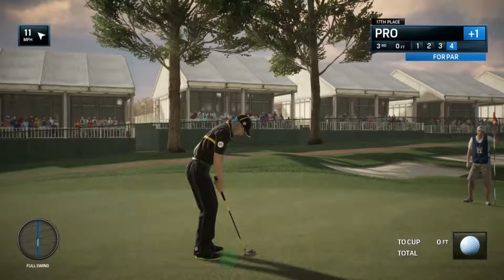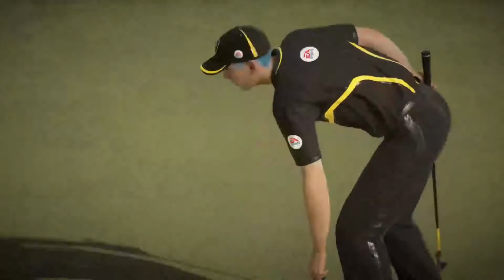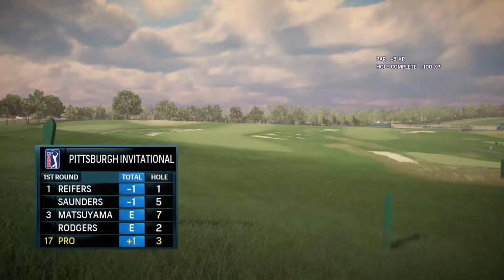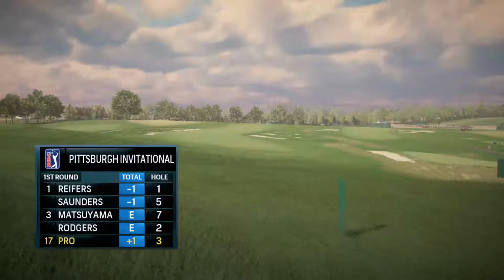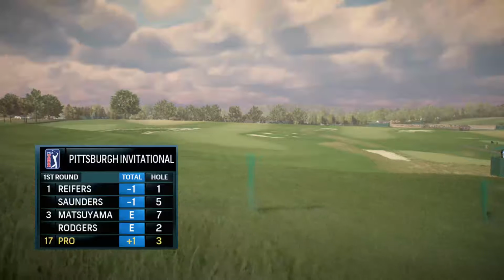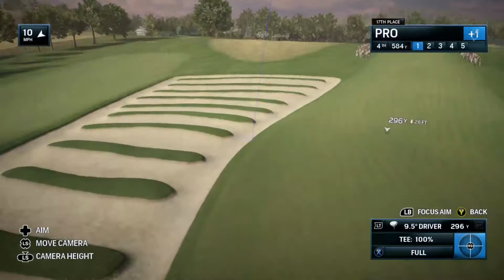For the par. Just trying to keep this round on track. Has that putt, stays at 1 over. And we pick up action at the 4th.